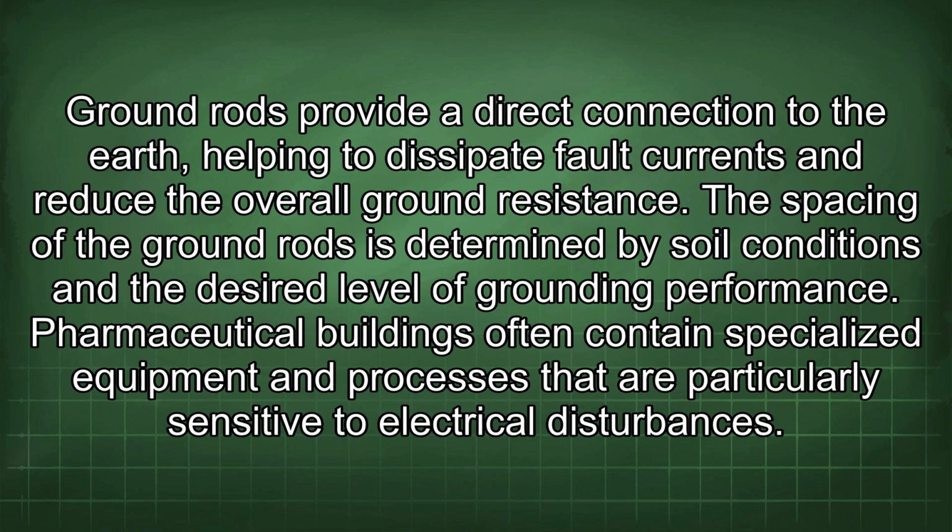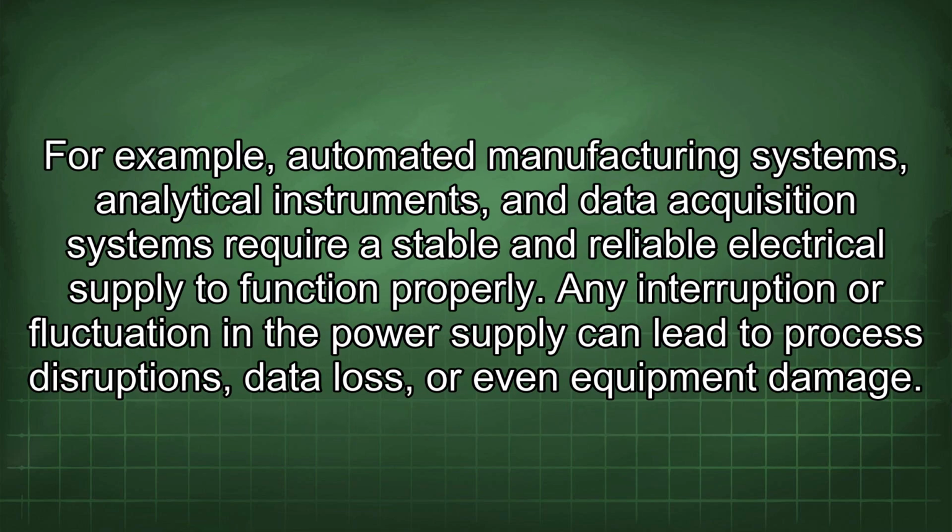The spacing of the ground rods is determined by soil conditions and the desired level of grounding performance. Pharmaceutical buildings often contain specialized equipment and processes that are particularly sensitive to electrical disturbances. For example, automated manufacturing systems, analytical instruments, and data acquisition systems require stable and reliable electrical supply to function properly. Any interruption or fluctuation in the power supply can lead to process disruptions, data loss, or even equipment damage.